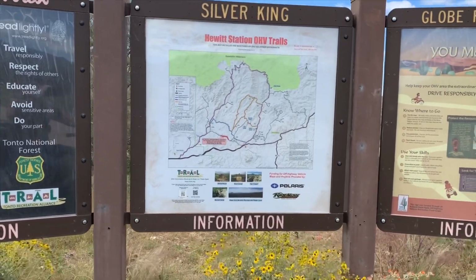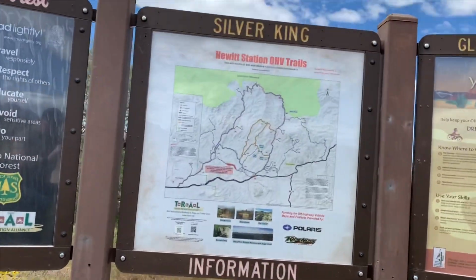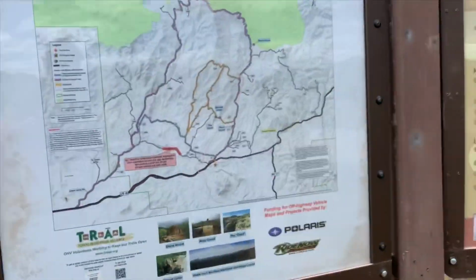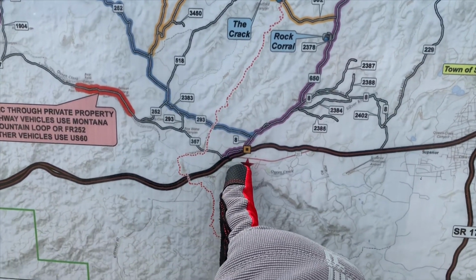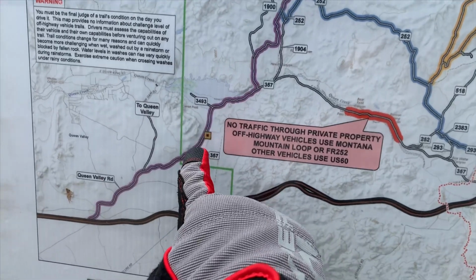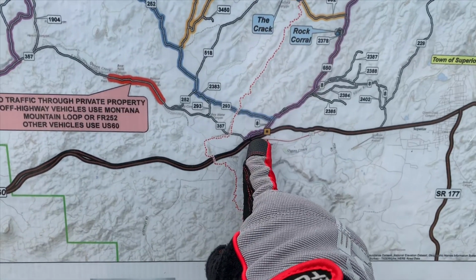Let me jump off here and I'll show you. Let's see if I can do this. I'm going to set you guys down, maybe. I don't know. Maybe not. All right. So right here is where we're at today. Where we were last time when I took you guys on the trail and showed you where I was going, we were starting over here. So now I went down the highway a little bit farther and we're starting here.